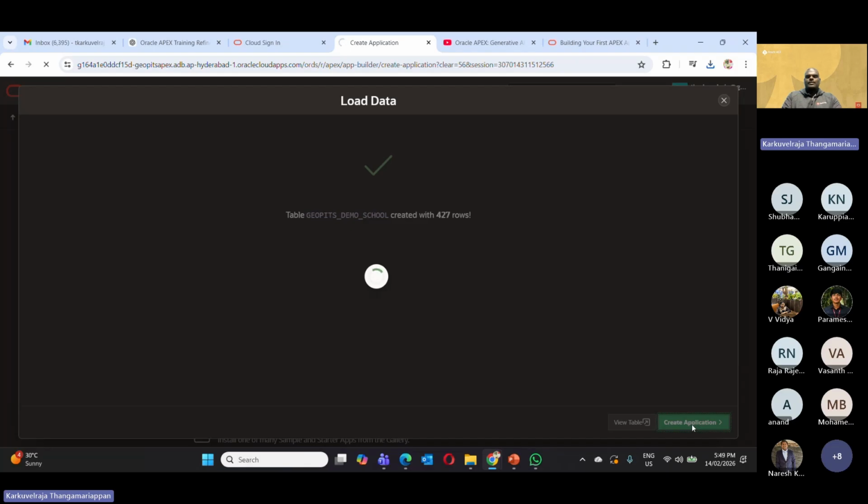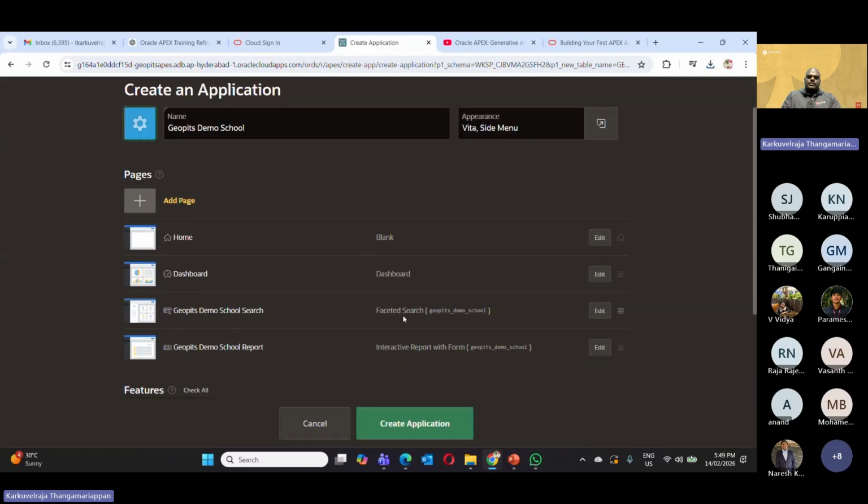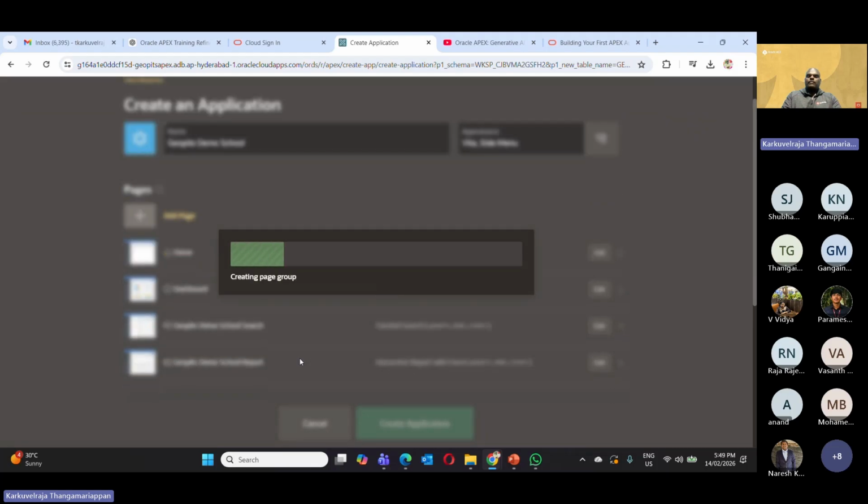Those pages will have the dashboard, and a search, which is a facet search, and will have a report and form. It takes like 2 to 3 seconds to create an entire application, and then you can log into the application and just see. You just uploaded the Excel file.